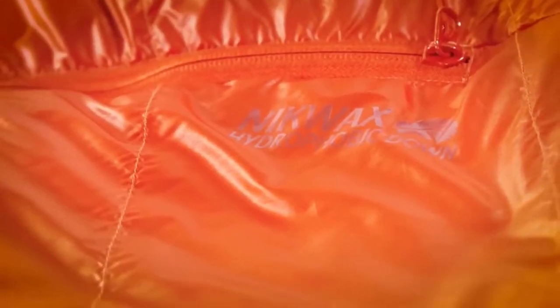The down has a Nikwax hydrophobic treatment that resists moisture and retains loft 60 times longer than untreated down. This treatment is essential for camping in the polar regions to keep the bag warm throughout the night. I really like the waterproofing because not only does it perform well, but the process doesn't use any harmful PFCs.